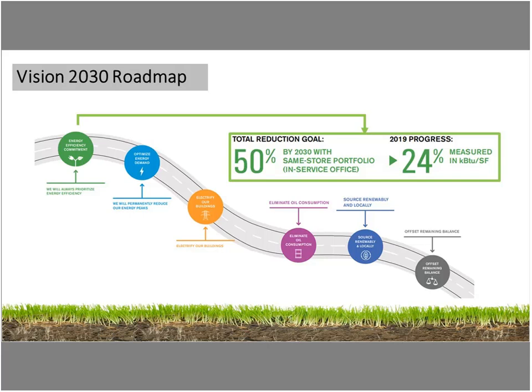So to stand behind that carbon neutrality commitment, we have a 50% energy efficiency goal on our consumption by 2030, and that's below a 2009 base year. So as of 2019, we are proud to say we're at 24%, or just about halfway there, with a 10-year plan put in place to get us the rest of the way there.